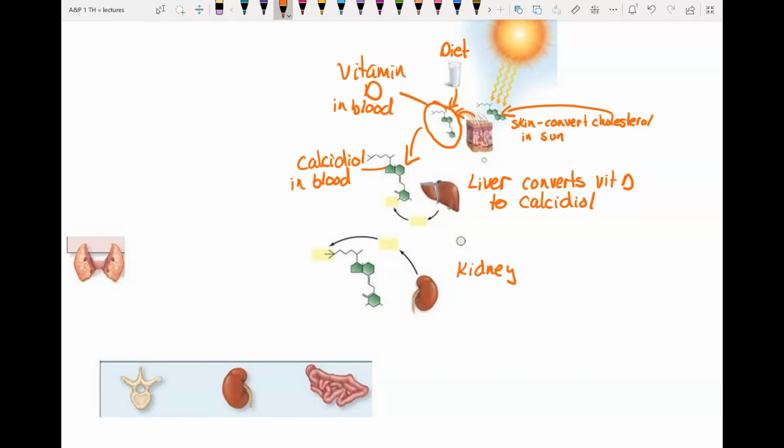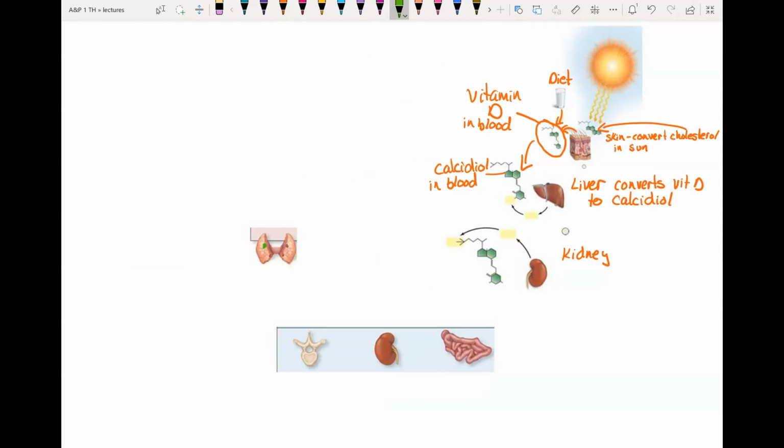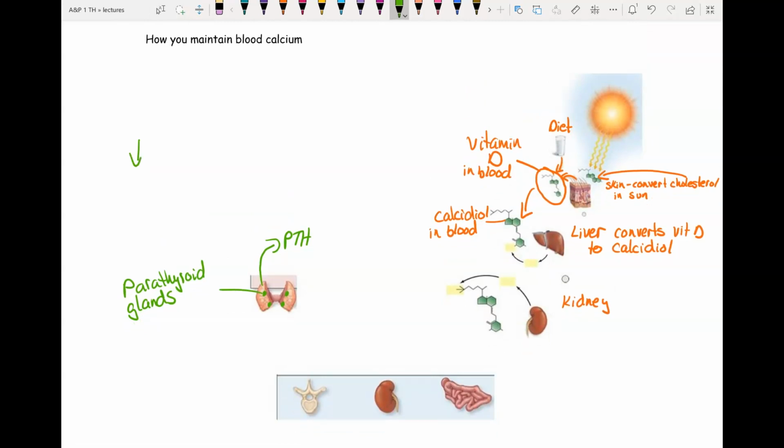So now we have calcidiol in your kidney. Now we're going to pause there and we're going to come over to the other side of our story. Remember, these little dots inside the thyroid are your parathyroid glands. And they monitor your blood calcium. And when blood calcium is low, they secrete PTH. So from these parathyroid glands, we're going to get PTH. The lower your blood calcium, the more PTH. The higher your blood calcium, the less PTH. So low blood calcium corresponds to more PTH.